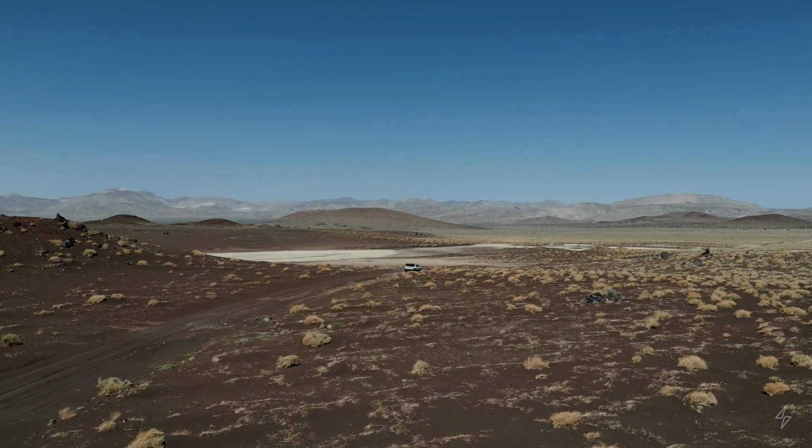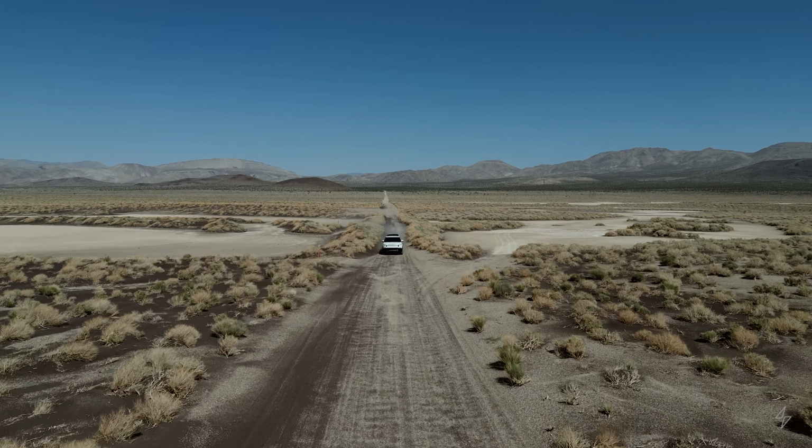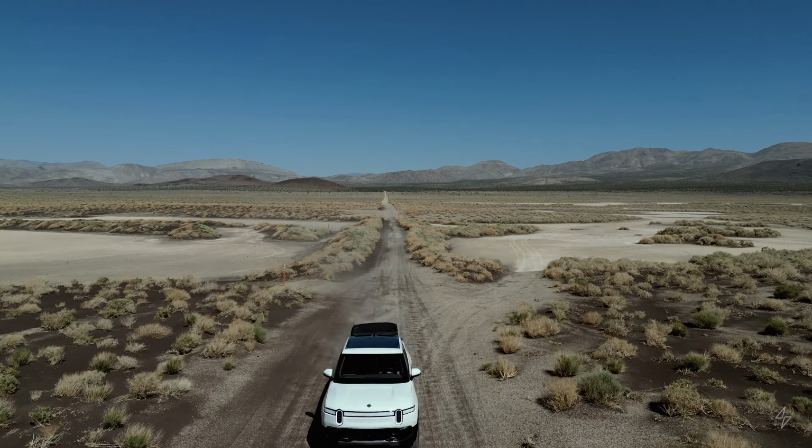So if you ever find yourself on Highway 395 near Lone Pine and you're looking for a quick stop, somewhere unique that you can check out, I would definitely recommend Fossil Falls.